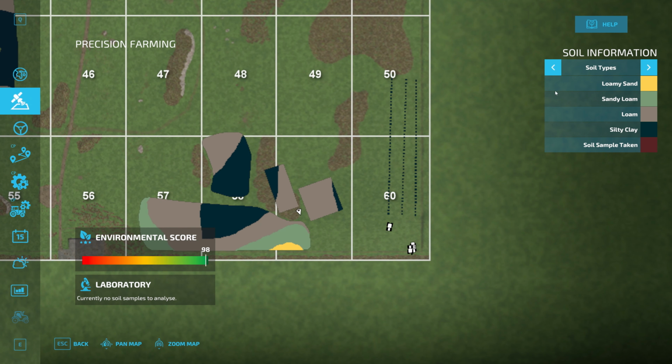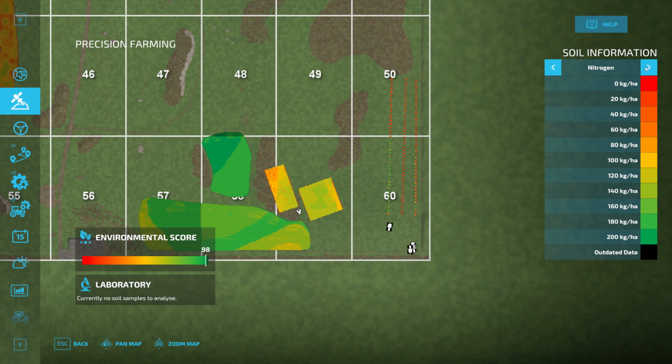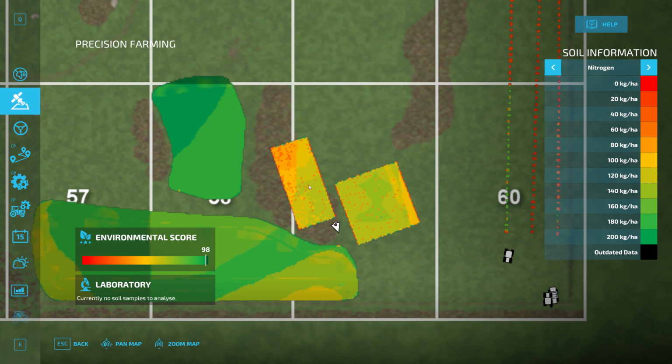So that's the pH value, and that's our nitrogen level. I'm looking at where we went up and down, and it's the same color as the rest of the grape. So that's not changing color either. So I'm really not spraying any liquid fertilizer down at all.